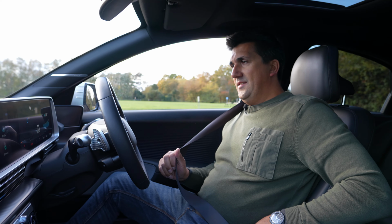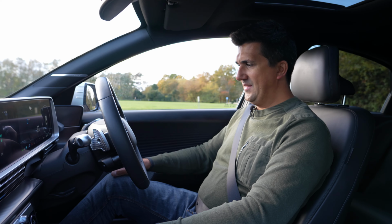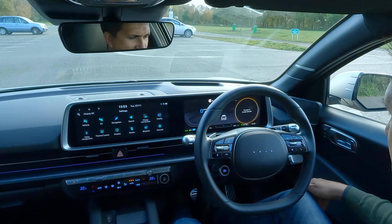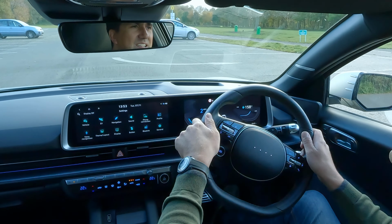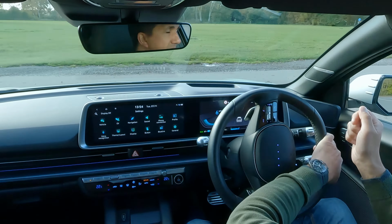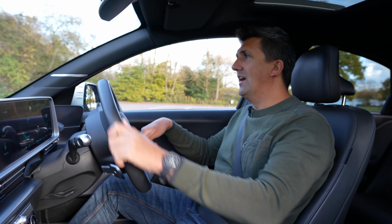There's 4, 5, 6. You can see where we're going with this. Right, we're on. Now, it's going to bing. And I've already selected the gear, so that's good. And then what we'll do as we set off is it'll bing again. That's to tell me that the speed limit on this road is 10 miles an hour. It knows that because it read a sign earlier and hasn't seen another sign since.